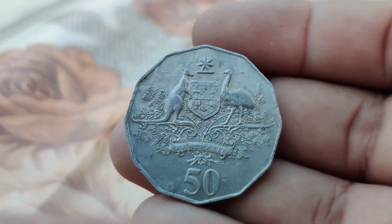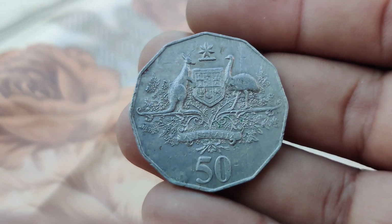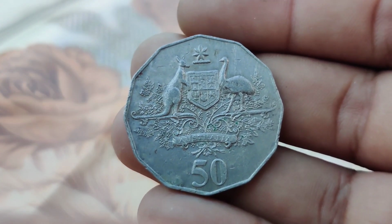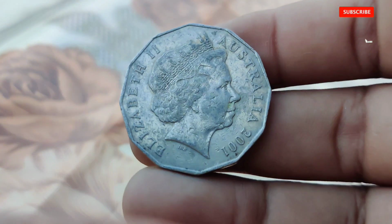The world of coin collecting is full of hidden gems, and Australian coins are no exception. Whether you're a seasoned collector or just getting started, keep an eye out for those 50-cent pieces and the 2001 extra fine coins. They could be more valuable than you think.